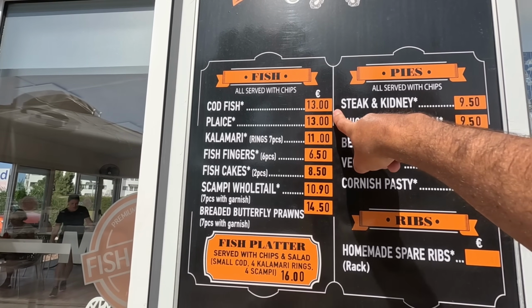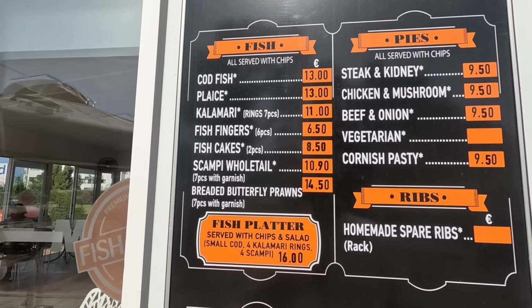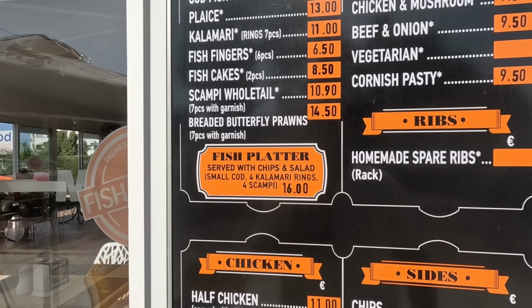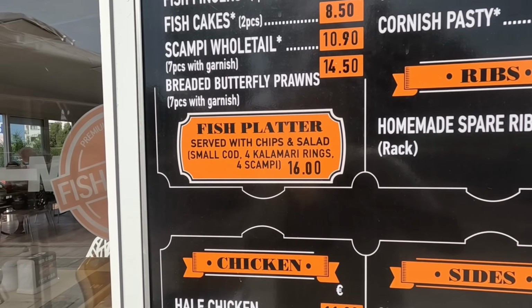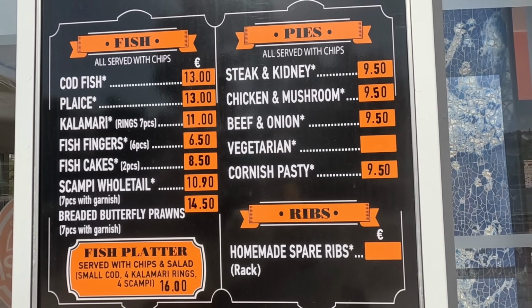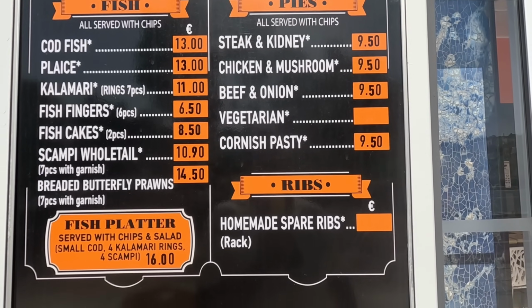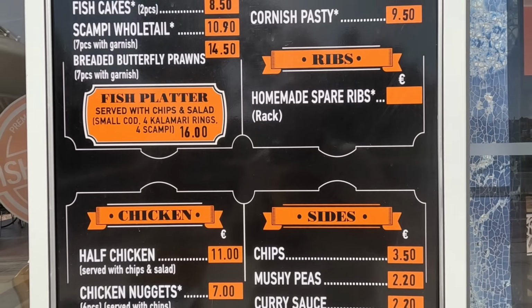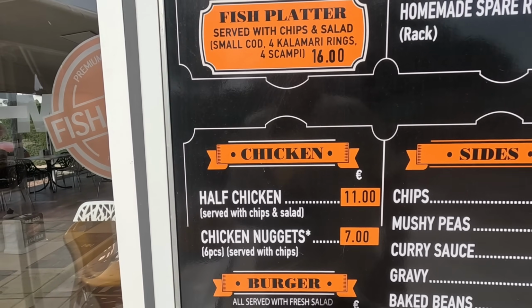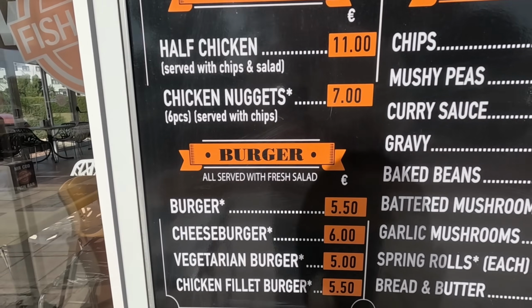Cod and chips just 13 euros, calamari just 11 euros. Wow, very, very reasonable, guys. You can get a fish platter for just 16 euros. The famous steak and kidney pies and chips, chicken and mushroom pies, just 9 euros 50. Half a chicken for just 11 euros, guys, served with chips and salad. Really good value for money.